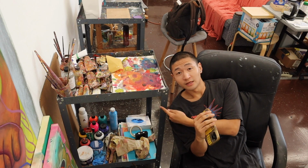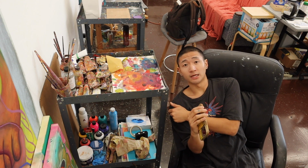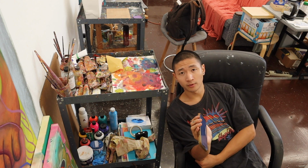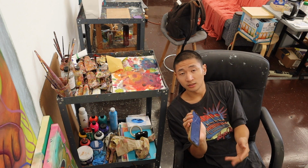But I think we should just start at the most interesting part, babes, which is the painting cart. This is where all the magic starts happening, okay? It's where I mix my paints, it's where I get my paints, it's where my paint brushes are. It has everything. I'm gonna put a lot of the products I use in the product section of this YouTube video so you yourself can purchase the things I use.